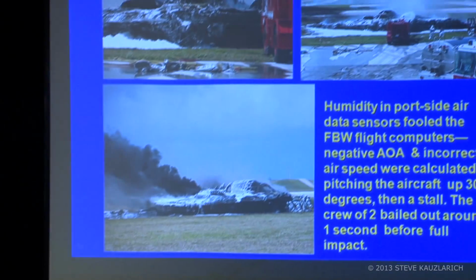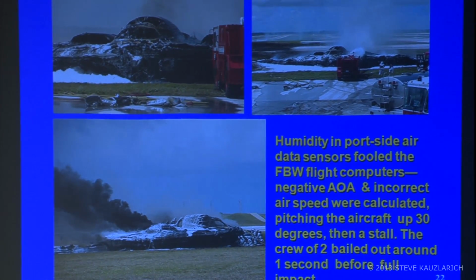Now, if you ever have to punch out, guys, you don't want to do this at low level altitudes. One of the guys was severely injured. He had spinal compression fractures from landing from such a low altitude punch out. The other guy came out much better. So this was about a $2 billion loss. That was completely avoidable. There is no reason why this happened.